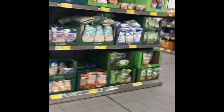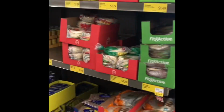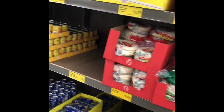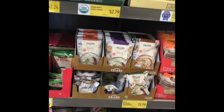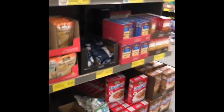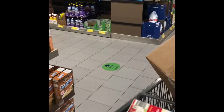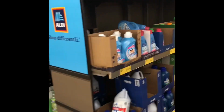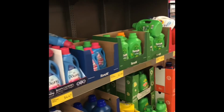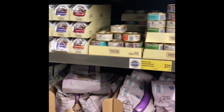They usually do end caps by theme. Like these are the organic and gluten-free snack items. Over here is maybe your Mexican foods. They have really good refried beans here, actually. They're the best refried beans, I think. They have rice products. They have coffee on one end cap. They have some cleaning supplies on one end cap. It just varies every time you go, what you're going to see or which store you go to.